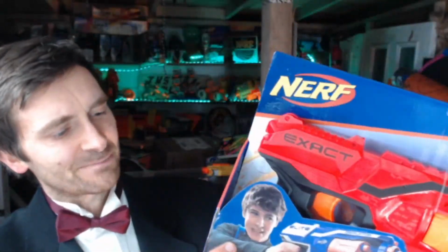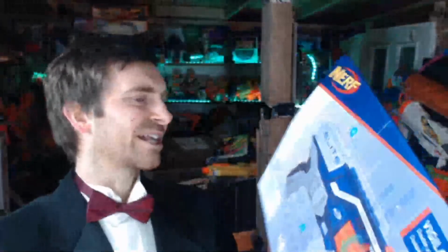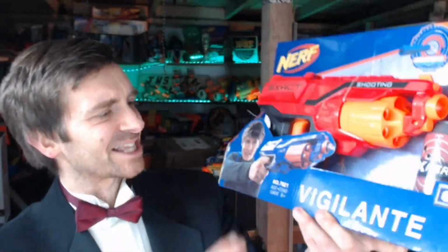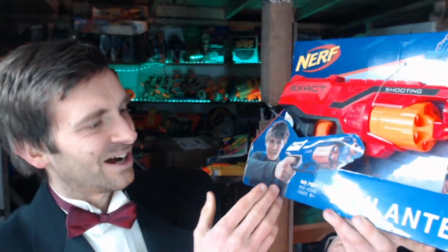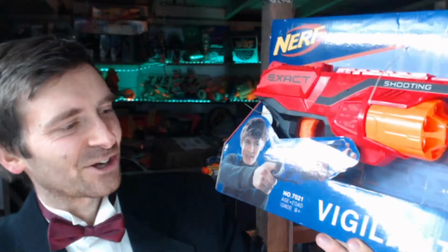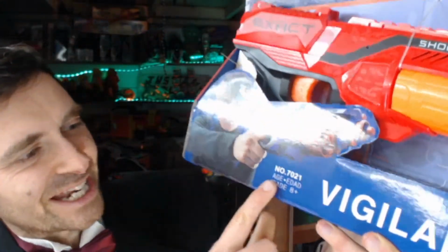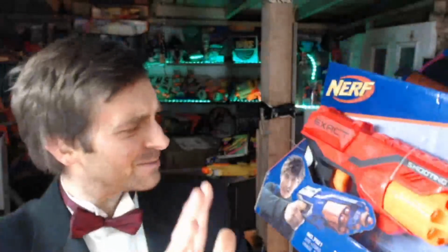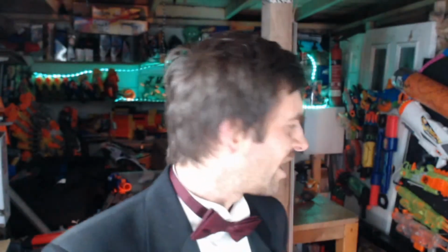And then on the side of the box, we just have here Nerf Elite Vigilante. Nerf Elite Vigilante, but the fact that it still says Disruptor here, they haven't even tried. And this is the same guy. I wonder how he feels about his face being used. Do you know what? I just saw something, but I actually got it wrong. The ages, I thought it said age dead, but it actually says age 8 plus. Sorry, I thought that would have actually been amazing, but it didn't say that. So anyway, this is another blaster that at some point I need to unbox. And there are just piles of boxes that eventually I need to unbox.